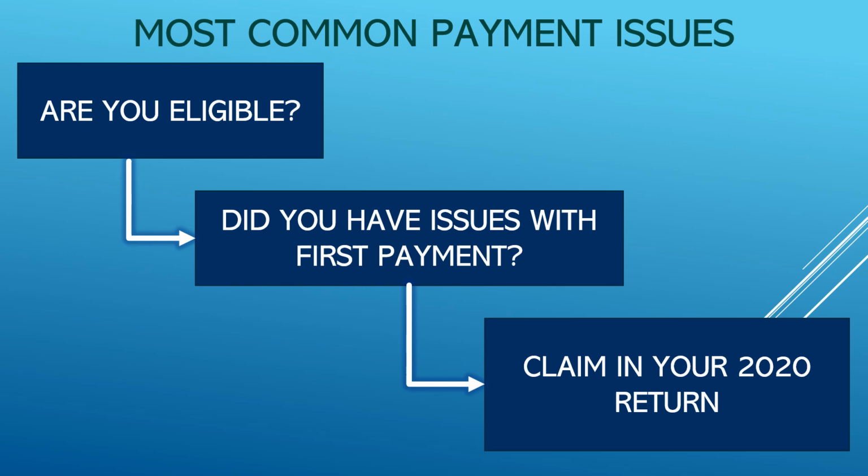But again, if you don't get this payment from the IRS directly through direct deposit or a check, claim it in your 2020 tax return, and you can actually get paid that way as well, and maybe faster, especially if you're getting your refunds as well.